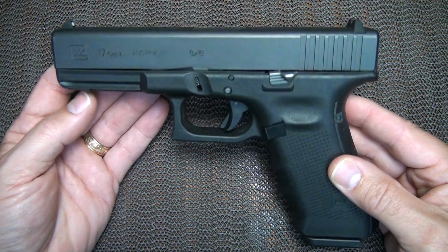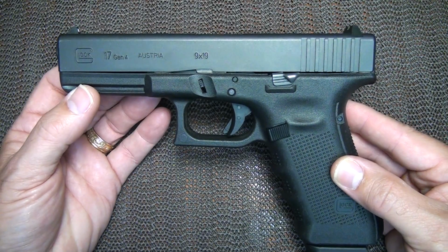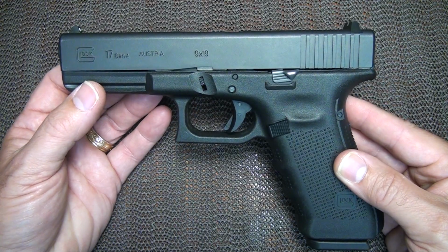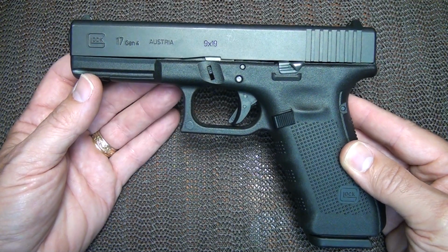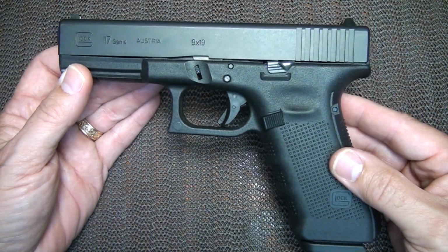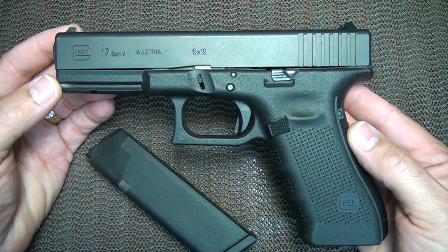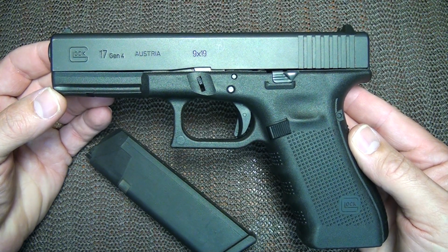To be honest with you, no one really knows how many Glocks have been sold because Glock is a private company and they haven't released those numbers. It's pretty vague. The Model 19 is Glock's best-selling model, and that's the compact version of this pistol in itself. We're going to safety check the pistol just to make sure that it is unloaded. But why is this such a popular pistol with so many different people?